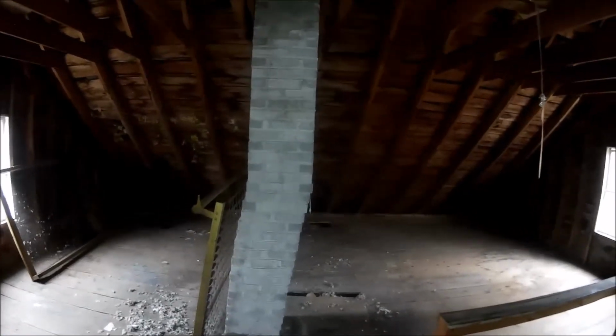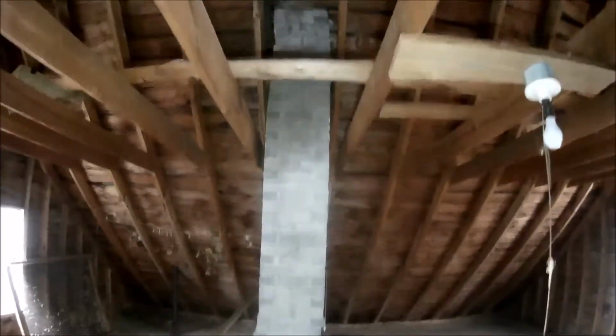And the chimney to go out. An interesting thing about this chimney is when we look at it, it comes up, takes a turn, and then goes up again. And why they did that was so that they didn't have to cut any rafters in the roof and weaken the integrity of the roof. So there we have that. We'll pause here and go back downstairs and we'll get you some more.